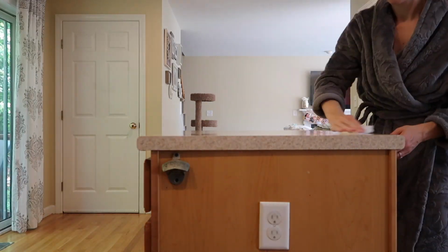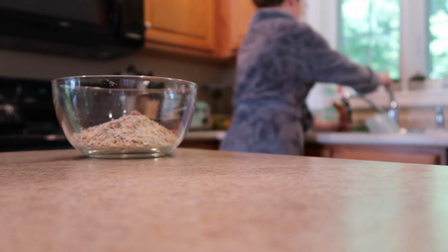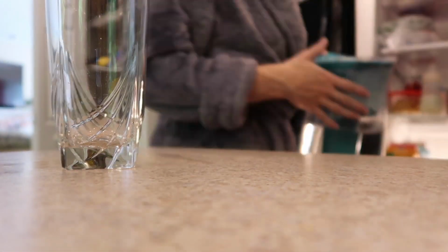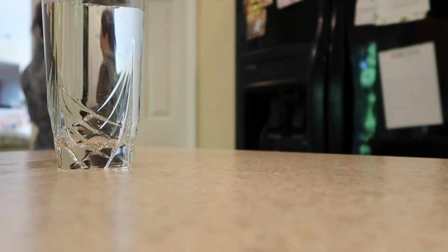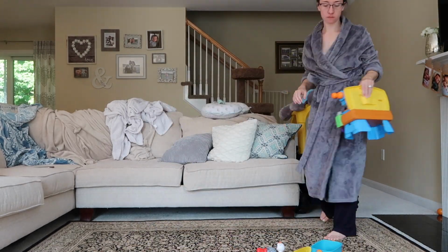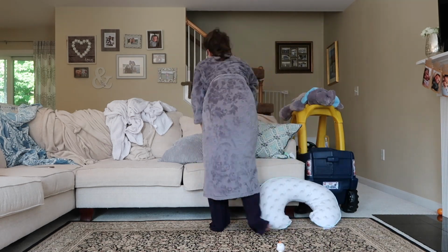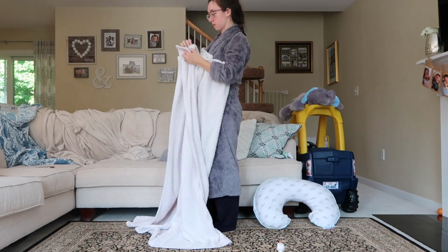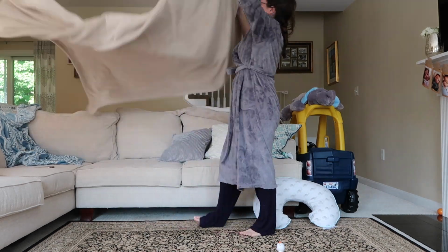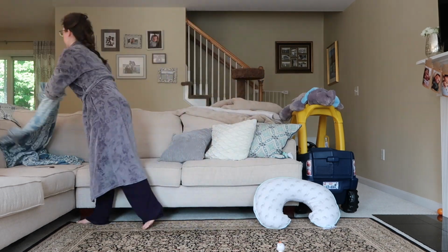Once the kitchen was a little bit more in order, I made myself some breakfast and poured myself some water, and while my oatmeal was cooling, I went and straightened up the living room just a little bit. Selfishly, I do this because I'd rather not look at a billion toys scattered all over the floor while I'm trying to relax for a minute. But on the other side, I've noticed that Lincoln plays a lot better by himself if he's not overwhelmed by a ton of toys.